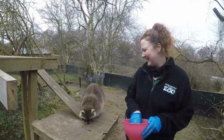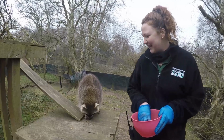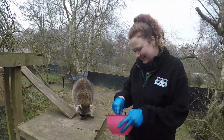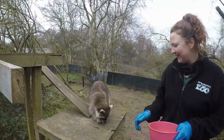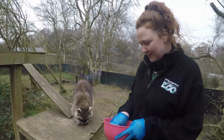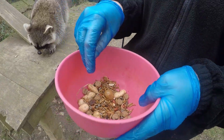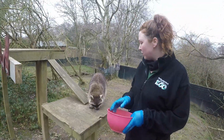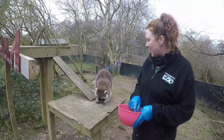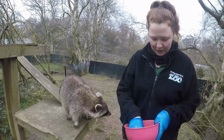So like Maxine says, Ralph is definitely one of my favourites. He's just got a really lovely nature. He's super greedy as well, so definitely my spirit animal. What I'm giving him now is just some mealworms and some nuts, and also a few seeds as well. He's got a few grapes thrown in there as well. So it's a nice varied diet. They do also get a meat source in the morning, and then they'll get some veg on a night. They're quite fussy, so we do have to cook the veg for them.